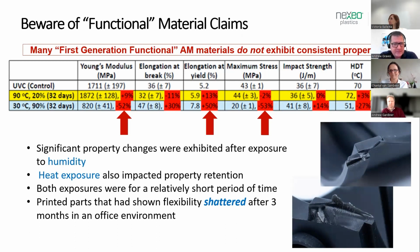So a physical example of what that chart is showing, that these properties can change even though a material is declared as functional. So next, please.